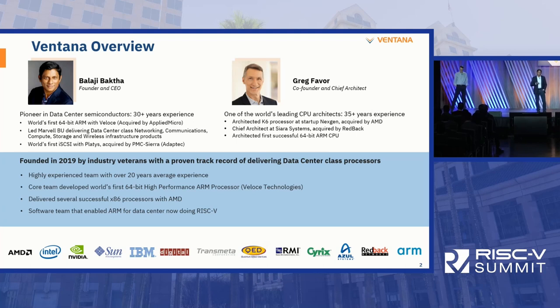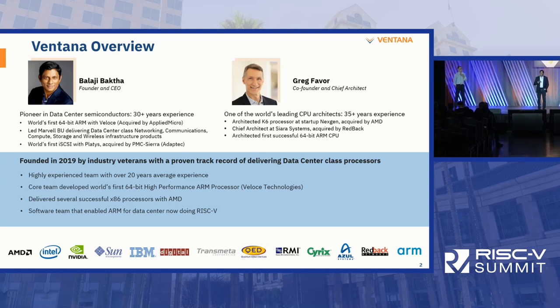So if you take a look at any CPU-based subsystem, you'll see some critical issues that cause tremendous limitations for hyperscalers and OEMs.